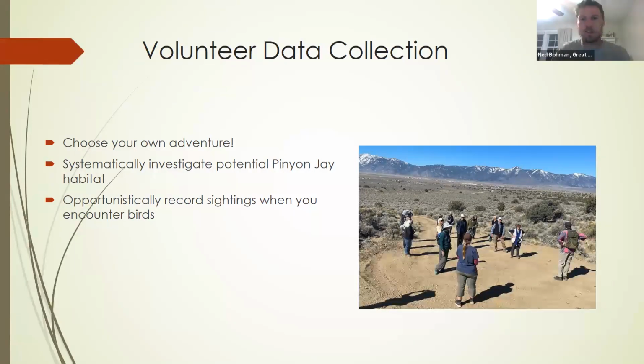I mentioned it's a little flexible and you can cater it to your needs. You can do this in a systematic way where you identify areas that are promising for pinyon jays and say, I think this canyon ought to have pinyon jays in it, and you systematically explore that canyon, whether you're hiking or driving or divvying it up into blocks that you're visiting later, or however you're doing it. You can systematically investigate these areas and submit absence records if you don't find birds and presence records when you do find birds. Or you can use it in a very opportunistic way where you happen to be out hiking and you hear birds and you just pull out the app and log the birds that you saw, how many, what they were doing, and how far you were from them. Between those two options, you can cater it to your needs and go however you want.